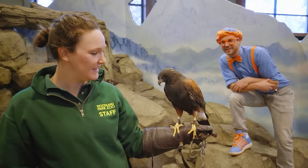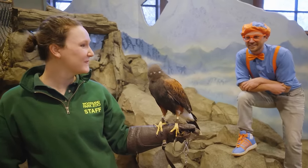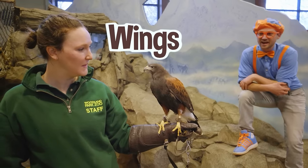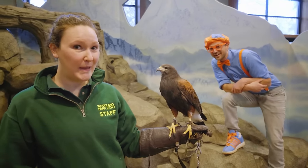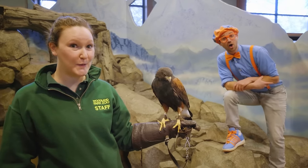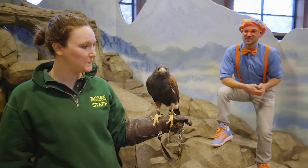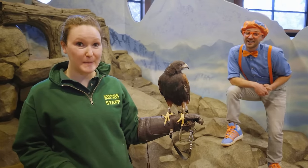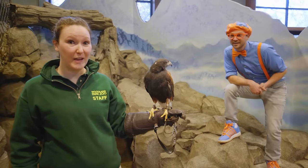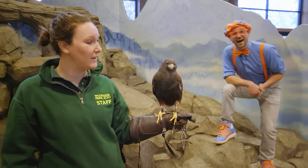Wow, Cisco is so pretty! Wow, I love the wings. Does it have big wings or thin or small? He has big, broad wings that are good for soaring, but not very good for diving fast. Oh, wow. Do they live together or alone? Harris's hawks are very special because they live in family groups with other hawks. Most birds of prey live by themselves.